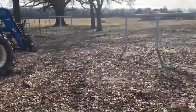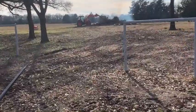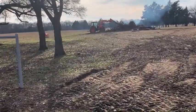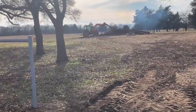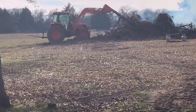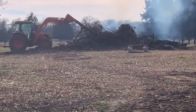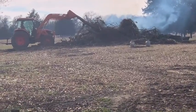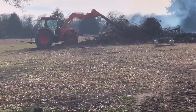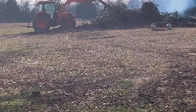But the main thing that's going on right now is we're burning brush over there. So trying to get this brush pile burnt before all the snow and everything hits. You can see he's actually lifting one end of a long log that was there, and trying to pick it up to get some air underneath it so we can get the fire started. Been working on this brush pile all day today. It was really wet, so we had a tough time getting it started. We've been fighting it all day long, but we've nursed it along and we're finally starting to make some progress.